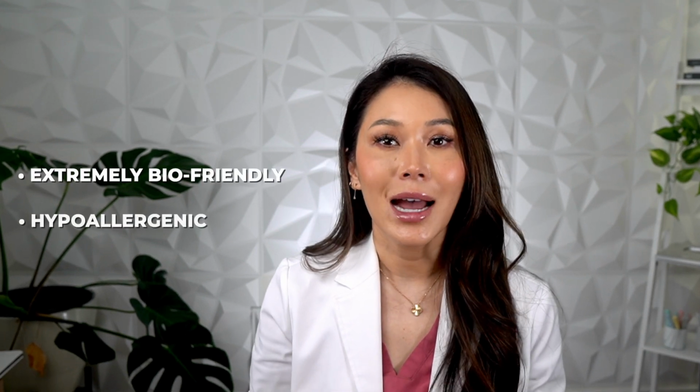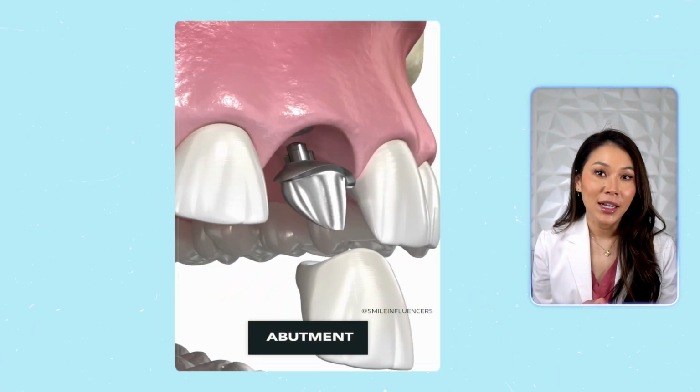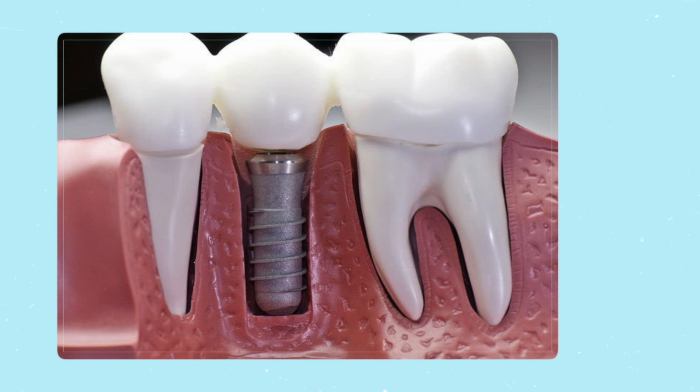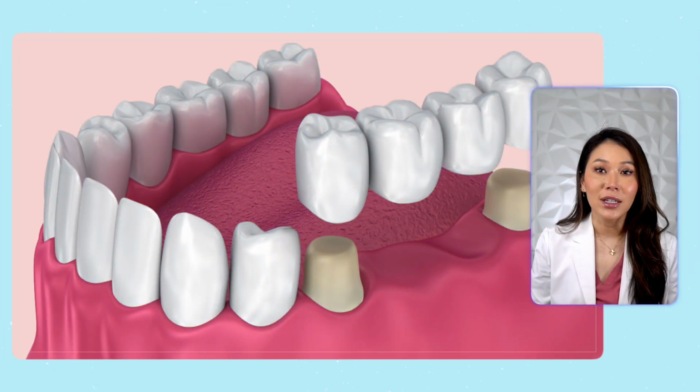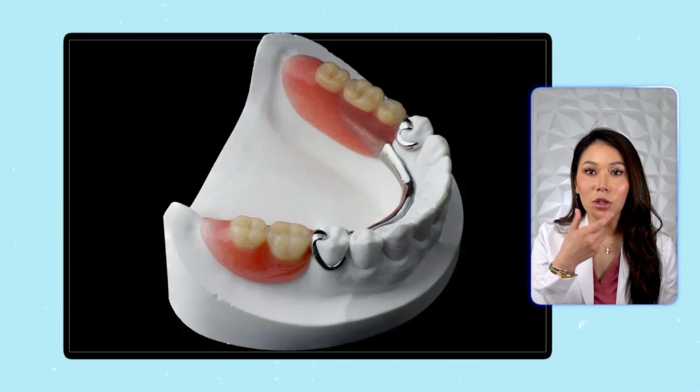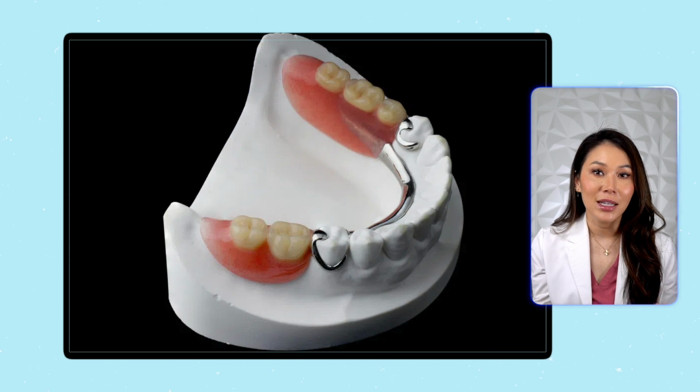The material that dental implants are made from is extremely bio-friendly and so hypoallergenic that your bone actually adheres to the surface, fusing with it and permanently anchoring it into your smile like your other teeth. Once your new implant is fully integrated, your dentist can restore it and the entire unit works together almost exactly like a natural tooth. This is great because it means you don't have to cut down the adjacent teeth to install a bridge or worry about a partial denture rubbing and damaging the teeth adjacent to it.